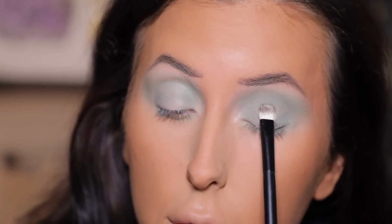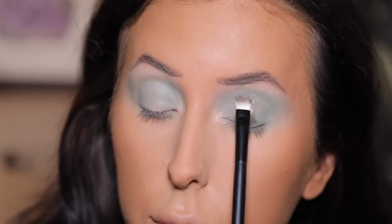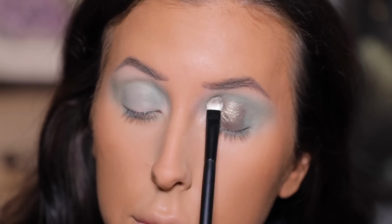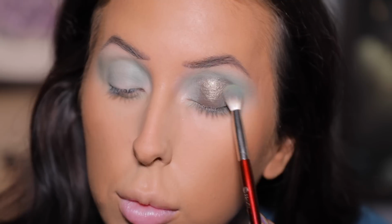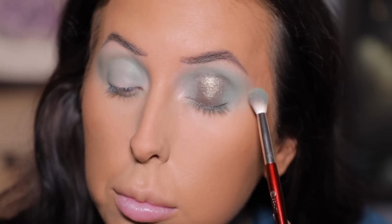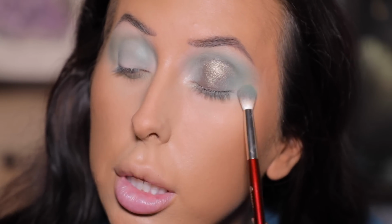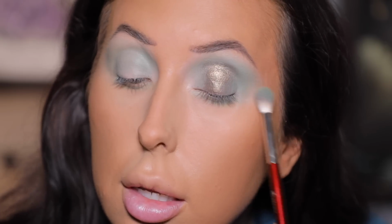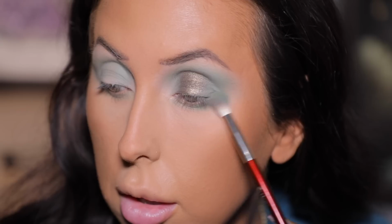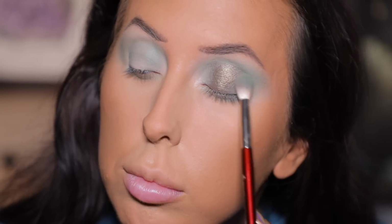I'm going to press it off my brush first, kind of drag, and then I'm going to very lightly blend back and forth so that I don't have a harsh line. I'm going to go back with Moss, same brush that I used earlier, and I'm going to use this to make sure I'm blended and not any harsh lines. We definitely don't want that. We want something kind of messy and blended.